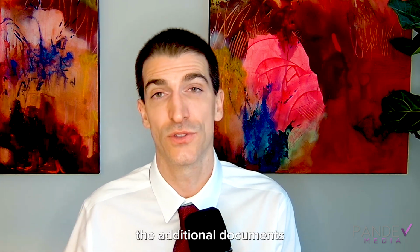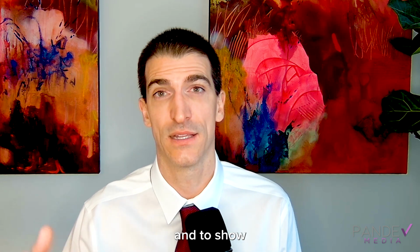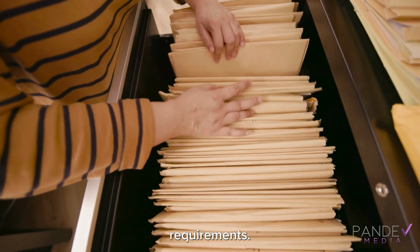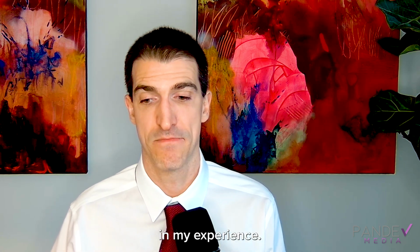And then the additional documents will focus on the business's prior year profit and loss statements, tax returns, etc., to show how the business is doing, and to show how you will comply with the other E2 visa requirements, such as marginality and all other requirements. Simply put, it's just less documentation at the E2 visa application phase, and also it's easier to demonstrate how you have met all requirements, especially if that purchase price of the business was high. And it's just, simply put, a simpler E2 visa application in my experience.